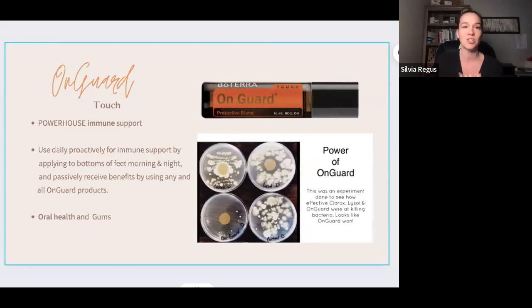And On Guard Touch is actually something I used directly on my son when he was teething. So a little mom hack there. The clove is quite numbing. And so if you've got kids that are teething, you can just take a little bit on your finger and roll it on their gums.